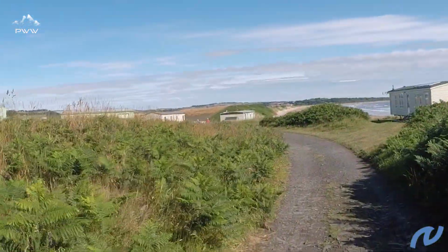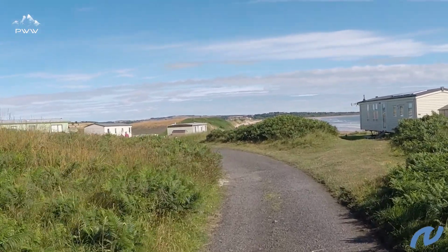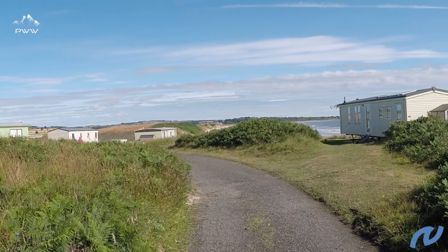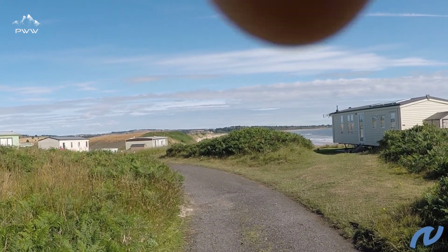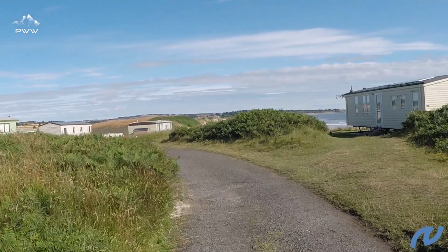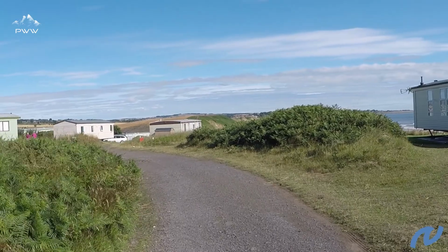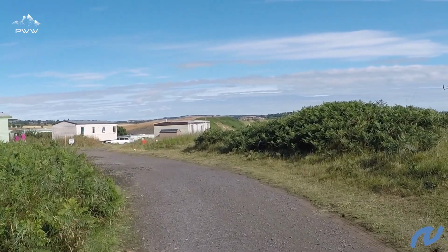As we continue down the path, we're just going through the caravan park here, and we can just see ahead of us, round about, oh there we go, round about here, you just see some houses and buildings. That is Alnmouth, the mouth of the River Aln.